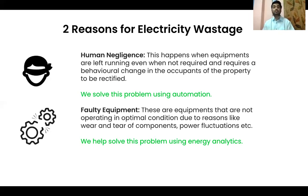And when you try and count these kinds of instances, in a 20,000 square feet property, they happen almost 50 times in a day. And if you add up the total amount of time for which electricity gets wasted, it goes to almost 2 to 3 hours, right? So 2 to 3 hours of electricity getting wasted at different kinds of appliances running, even when they're not required, right? So we solve this problem using automation.